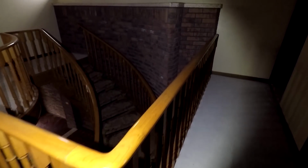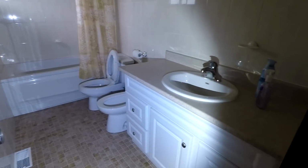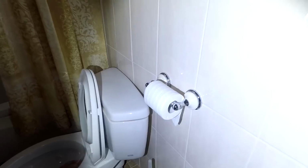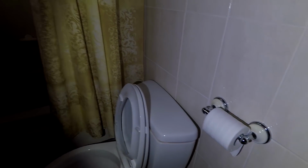Walk by these beauty stairs once again. Little hall closet. Yeah, nothing in there. Got a bathroom with a bidet. That's the first bidet we've seen in this mansion. Ah, I think I figured out why this place was abandoned, guys. Look at how improperly that toilet paper roll is put on. That is definitely why this place is abandoned.